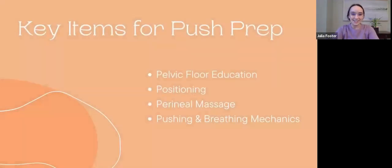Here on the agenda today, our key items for our push prep are a little tidbit about the pelvic floor, positioning for labor, perineal massage, pushing and breathing mechanics. And then at the end we'll also dive into a few extra tidbits as well.